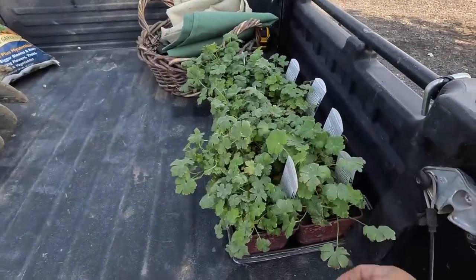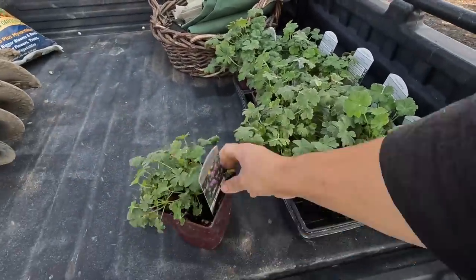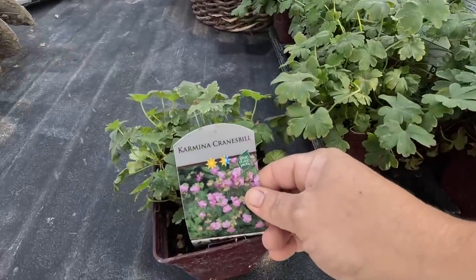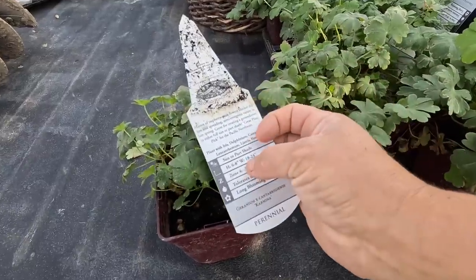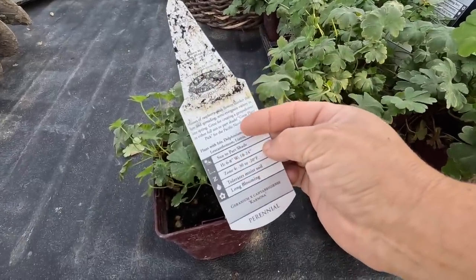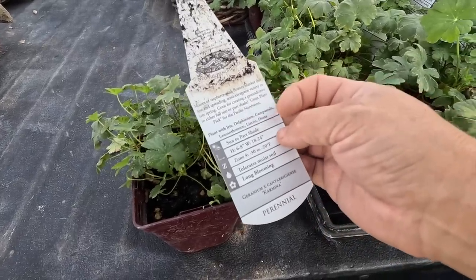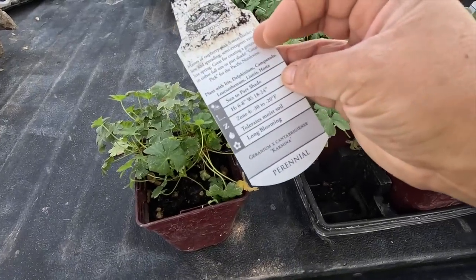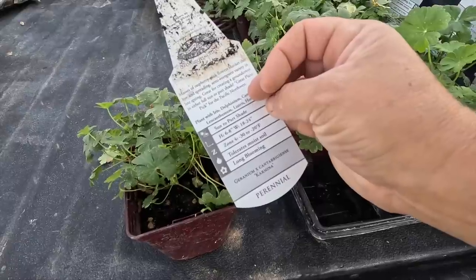So I do have one flat of perennial geraniums, hardy geraniums, that I want to plant. I've had these for a little while. They've just been sitting in their containers. Karina, Cranesbill, or hardy geranium. They are a ground cover, so 6 to 8 inches tall, 18 to 24 inch spread, zone 4, tolerates moist soil, long blooming, semi-evergreen. So let's see, what is the zone again? Zone 4. And it's probably, I'm guessing, like zone 4 through 8, maybe.